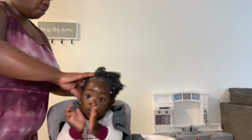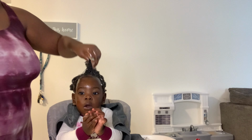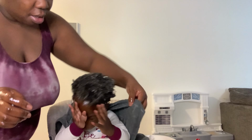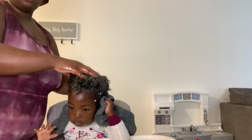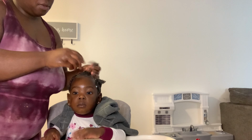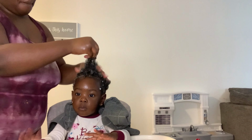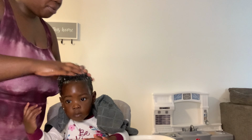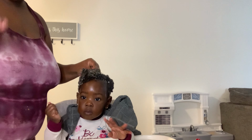Alright, so I'm done now. Malia's hair is growing, honey. Look at that. This mask is pretty good already. Okay, let me wipe this up. Alright, so I'm just gonna keep massaging this in, and then we're gonna leave this in her hair for 20 minutes. When we come back, we're gonna rinse her hair, and then we're gonna wash her hair, shampoo and condition. And y'all already know what we're gonna be using. Y'all ain't even gotta ask.